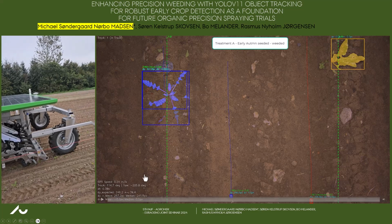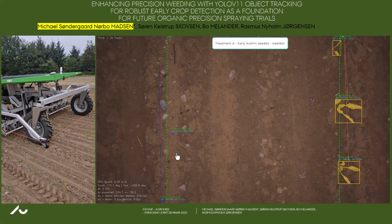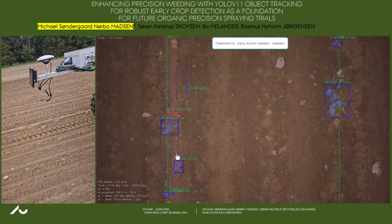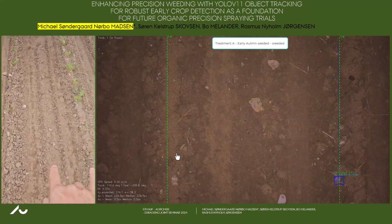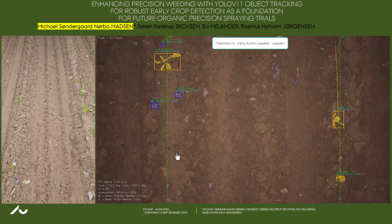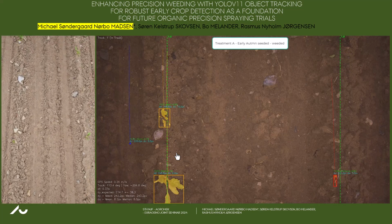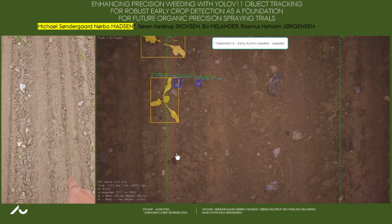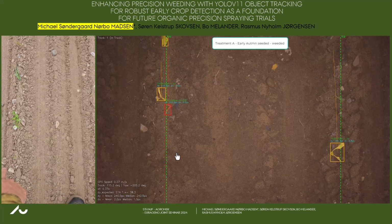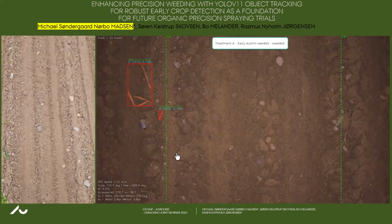Then the idea with tracking, here you can see how it works. You can see the line or the trace. The yellow ones are sugar beets, the blue ones are dicots, and the red ones are monocots. The green punctuated lines are where the model thinks there is a row, based on a 3-meter history. The tracking here is what we really want to investigate, because we thought it would be cool. That could potentially increase our accuracy in how we classify objects. So that's the core idea of this presentation.